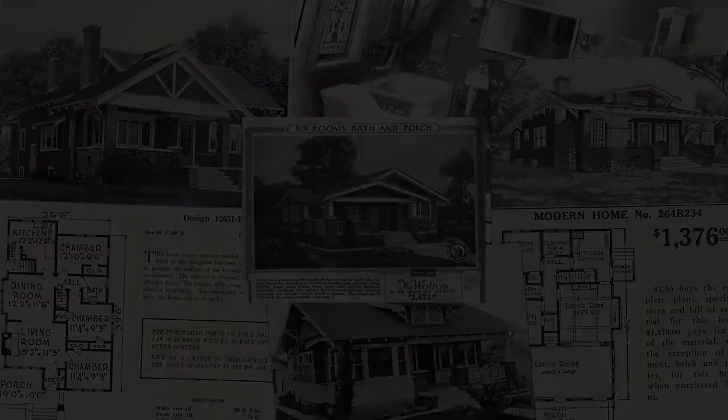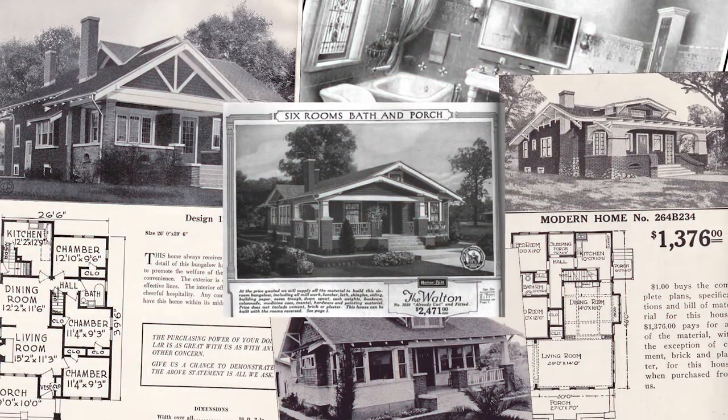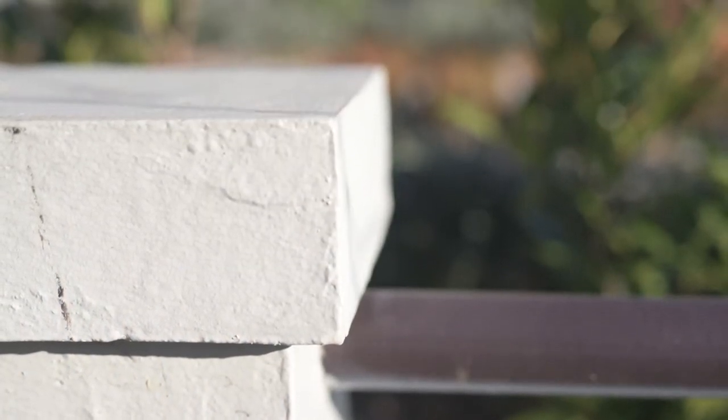Between 1915 and 1940, the bungalow was a popular style of architecture both throughout metropolitan and regional New South Wales. This style can almost instantly be recognised by the columns holding up the front veranda area. Stone, brick and timber materials were used with exposed external rafters. Quite often the fence would be brick with a steel tube rail.